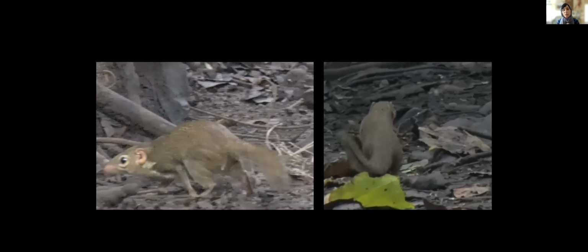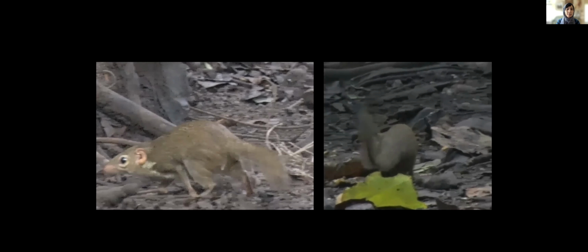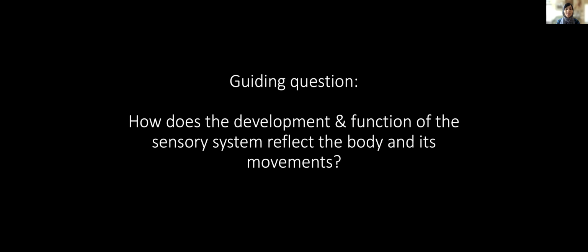And also getting the data to be able to test this hypothesis would be incredibly informative for many other questions about the role of bodily movements in sensory design under the reafference hypothesis. So to recap, the guiding question of my research program is to understand how the development and function of the sensory system reflects the body and bodily movements of the animal. And I think answering this question will really allow us to leverage the diversity of engineering and design solutions that nature has evolved to understand our brain as really a subset of a larger system that includes the body and bodily behavior, and ultimately also the environment.